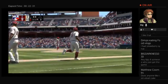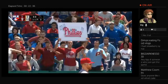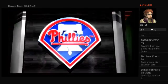I've always started on the beginning level. Just start on the beginning level. I like to do the home run derby. Pick the teams you like to play with.